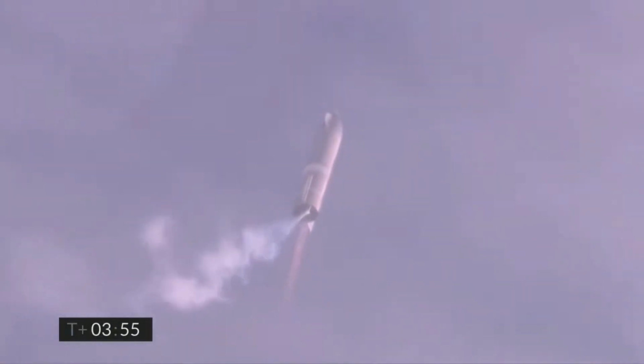Okay, I'm going to come back up when we hit 10 kilometers, right about in 3 seconds. Coming up on T-plus 4 minutes, we're at 10 kilometers. We've gone into the hover. We're still being powered by the single Raptor engine.